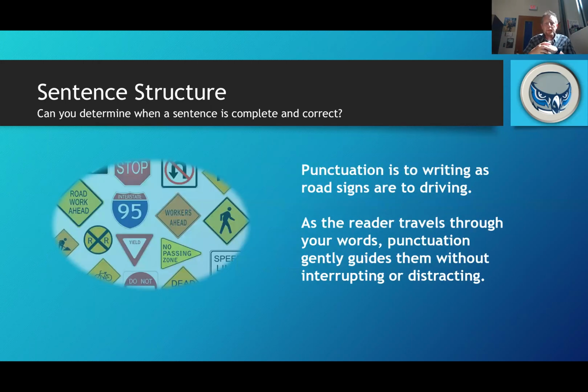So remember that punctuation is to writing as road signs are to driving. In other words, they're a gradual and quiet guidance tool that helps you navigate the road very smoothly, helps you make the right decisions and move in the right direction, helps you adjust your driving. And when you get used to driving, like you are when you're old like me, you notice the stop sign, you notice the yield sign, you notice the speed limit sign, but it's almost like it becomes second nature. They're not obstructing your view. They aren't a big deal. You just do what the sign says.